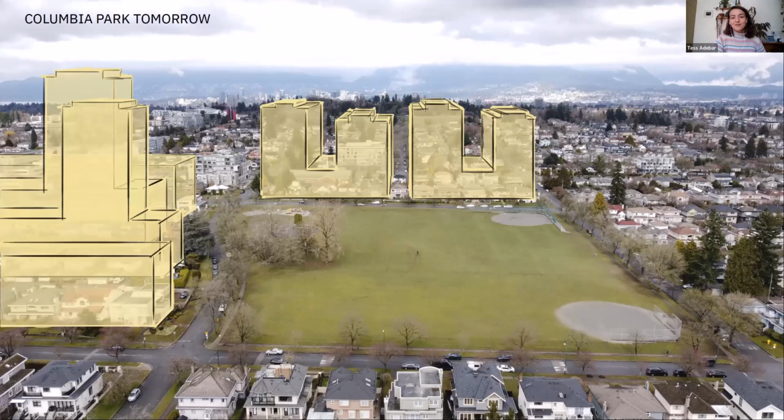Columbia Park of tomorrow will be nestled in the middle of a large development with buildings up to 18 stories tall. The new neighborhood will consist of a diverse demographic, including people with young children, students, low-income families, and working professionals. This future neighborhood will need a functional park.